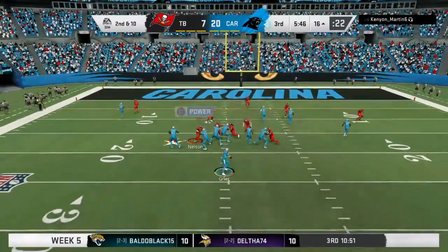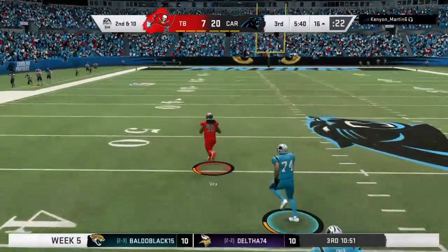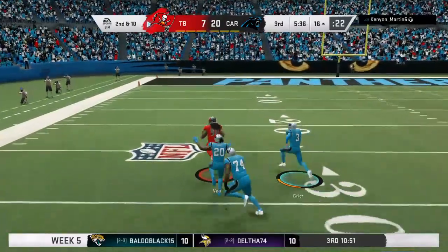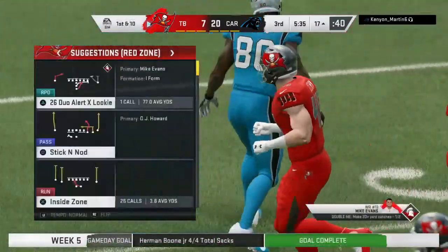Back to the air. Greer on second down. Well, now Greer, he fumbled the football. And it's picked up by the Buccaneers. He's at the 50. The 30. And they will be set up now as he brings this thing all the way back inside the 20.